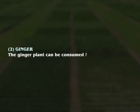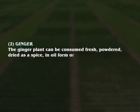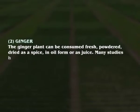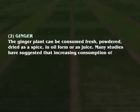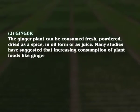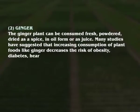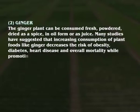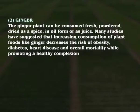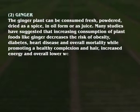Number 2. Ginger. The ginger plant can be consumed fresh, as powder, dried as a spice, in oil form, or as juice. Many studies have suggested that increasing consumption of plant foods like ginger decreases the risk of obesity, diabetes, heart disease, and overall mortality while promoting a healthy complexion and hair, increased energy, and overall lower weight.